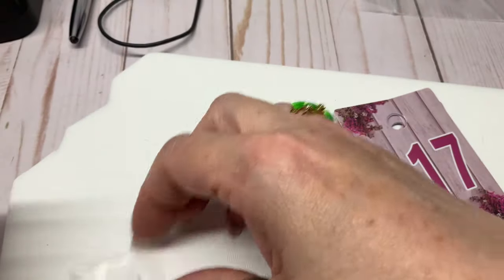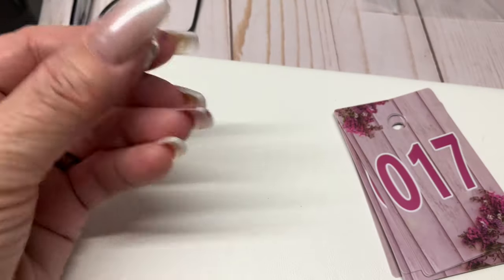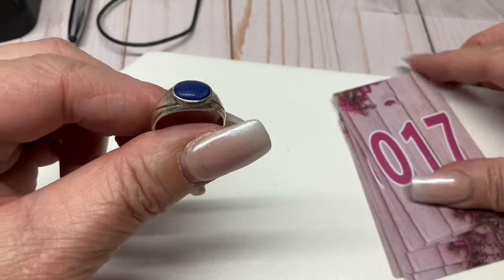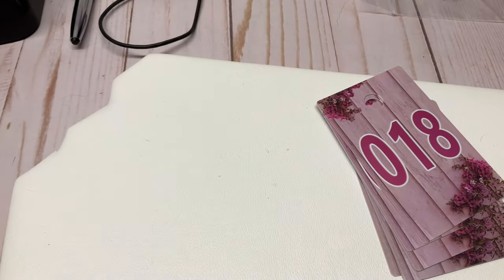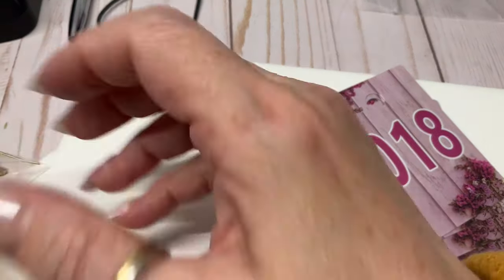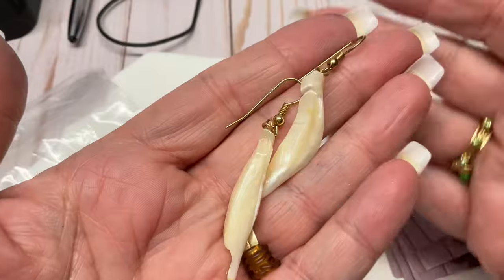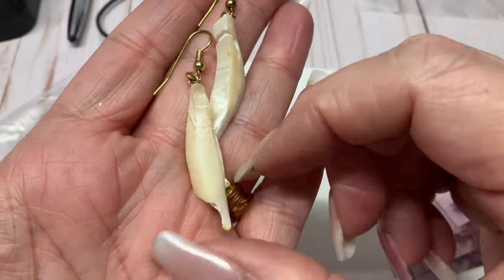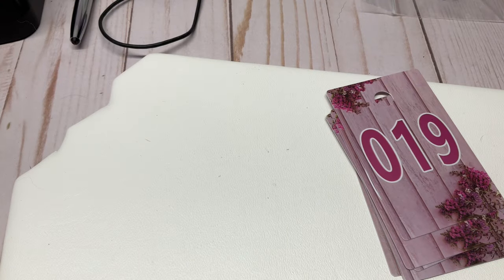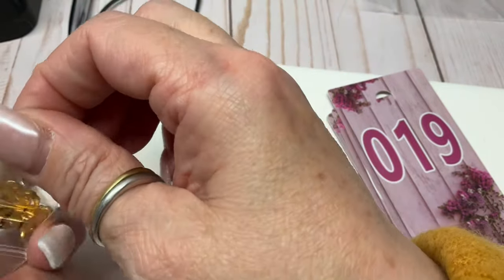All right. We have a sterling ring. Sterling and lapis. That's very pretty. I like it. What size are you? You're a 7 3/4 and you are going to be $12. Okay. What are you? I have some mother of pearl hook earrings. Little chunkas of mother of pearl. Those are cute. How about $3? What is this? What on earth?